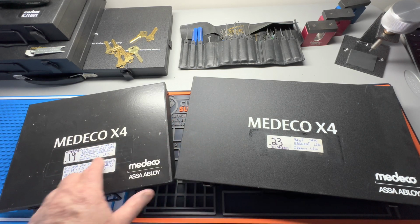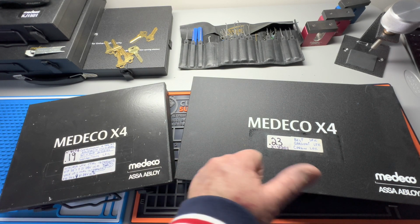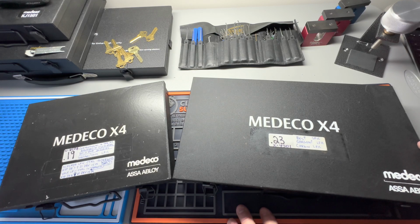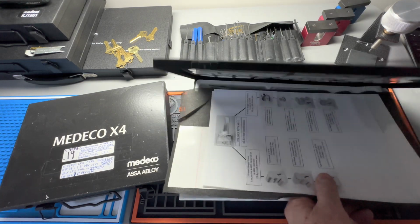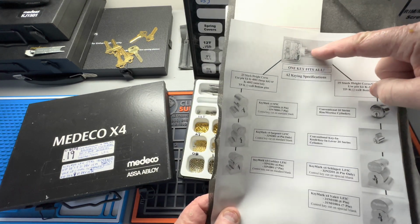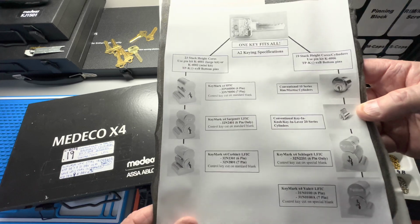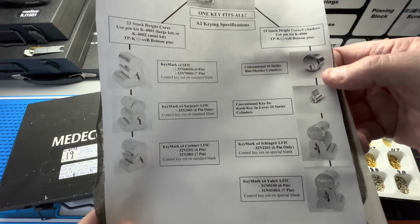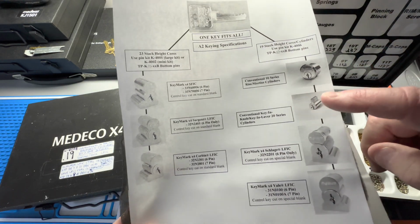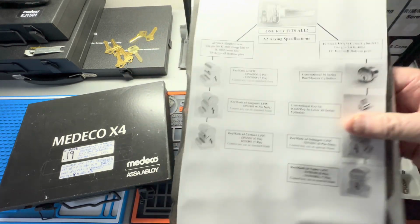If you're going to buy into Medeco, I highly suggest you buy X4. But you have to have two pinning kits. You have to have the .19 and the .23. Highly suggest you buy these. Now let's look inside. The .23, what a system. If you buy into Medeco, you're going to freak out. Basically, you have one key that covers all these flavors, all the removable cores from all the different brands. Look at this. Is this wonderful? And even the conventional key and knob. So the X4 system is beautiful. Highly, highly recommend it.